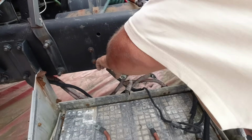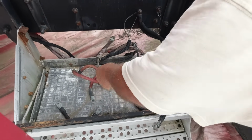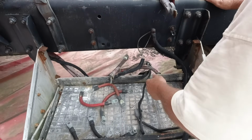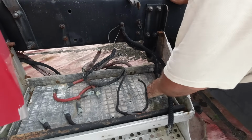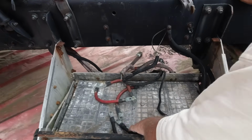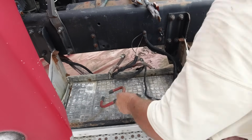Three hots. Three hot jumpers. We got two grounds, but let's see. I guess that's all right. And there's the two ground hookup. So I guess we got everything here that we need.